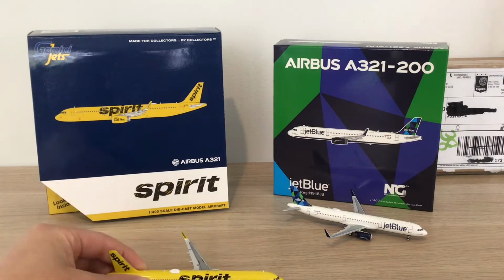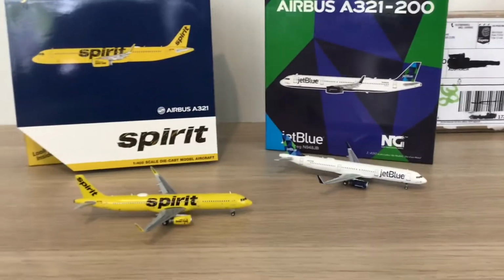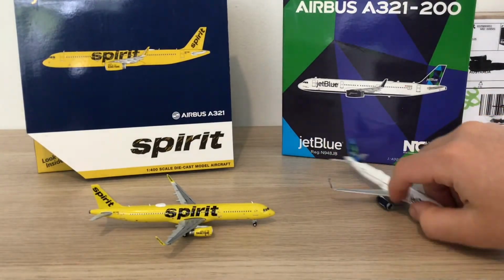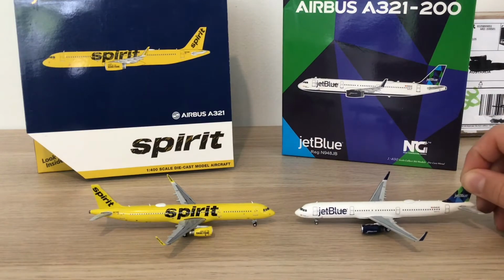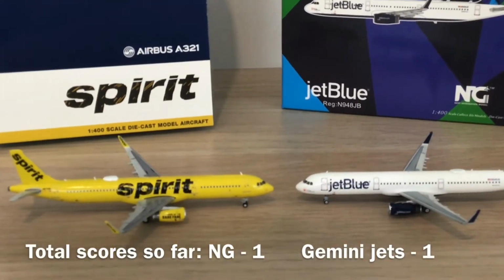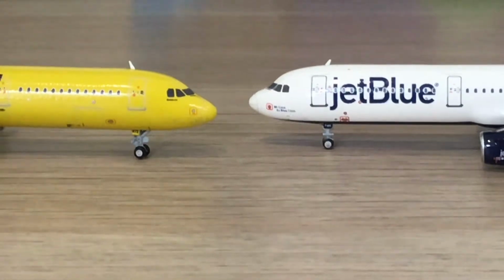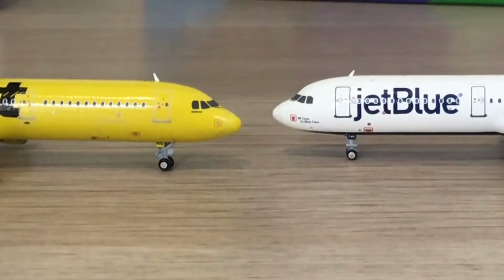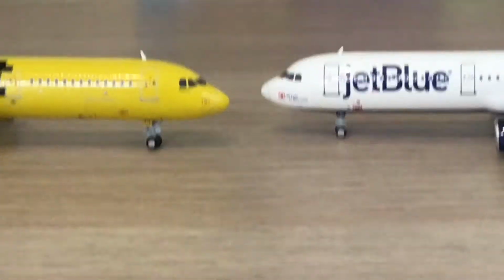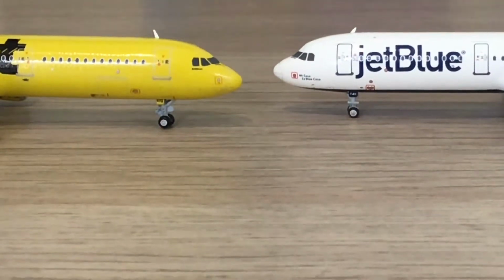So I'm going to bring the camera down now, and we are going to put these two like that, and we're going to see which one is more realistic. Let's have a look here. Okay, so now we're zoomed in here, and we have the noses of the aircraft. On the right is the NG, left is Gemini Jets. So first up here, we're going to be comparing the nose cone and everything.